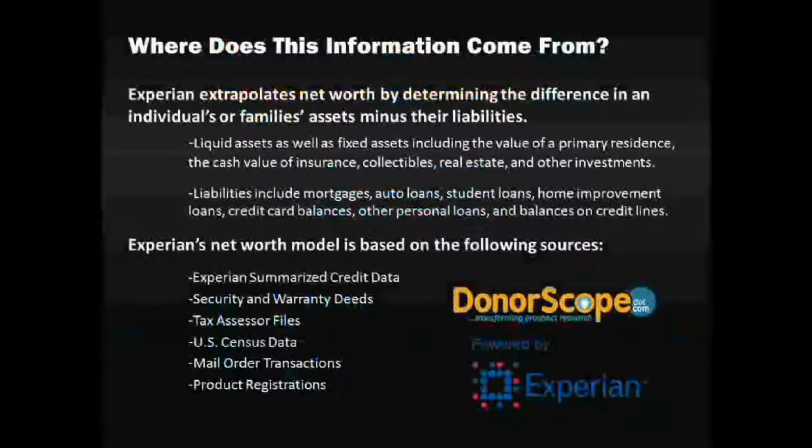So as mentioned, and as Jimmy demonstrated, you can see that DonorScope gives you a comprehensive set of information and tools. And behind that wealth of information is unprecedented access to the most comprehensive data about prospects and potential donors available. So the slide in front of you shows you the type of data that's available to you in helping to find these new prospects. What I want to spend just a couple minutes on is explaining a little bit about the data available, the quality of that data, and where it comes from.